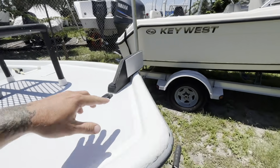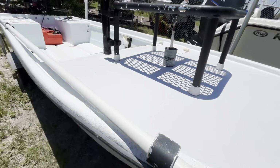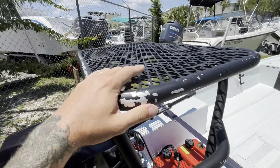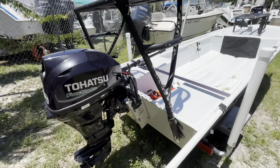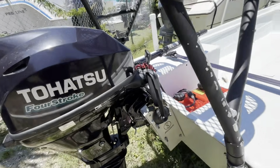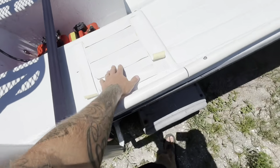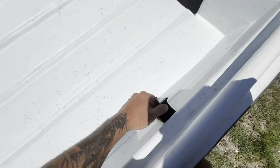It looks like they have it set up for just a transom mount trolling motor tiller handle setup. We got a nice fiberglass push pole. We have a poling platform, again with the metal grates. We got the Tohatsu 24 stroke on a nice jack plate down here. Looks like manual jack plate or no? We got 2 external fuel tanks. Looks like they had something Velcro right here as well, probably a cushion to sit on. Rod holders here.